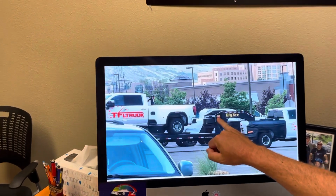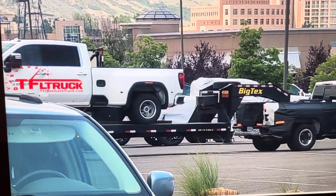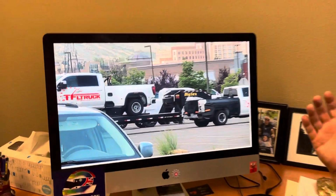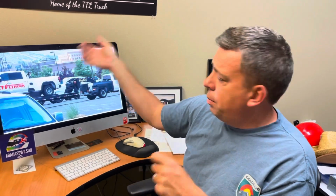This says 4XGN. And why is this interesting? Well, it's a marketing term for Big Tex trailers, but it's approaching 4X, which means 40,000 pounds. Although they're not towing 40,000 pounds because it looks like they're towing another dually. This is a GMC Sierra 3500 right here on top of the trailer. So even though they're not carrying up to 40,000 pounds, this setup may be capable of up to that.